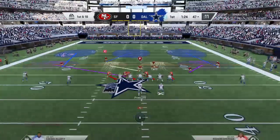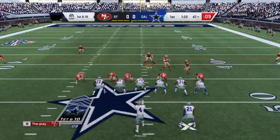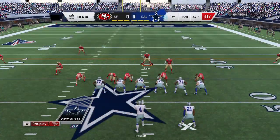Mike's 56. Hey, we got to get to the ball, team. Let's keep moving.